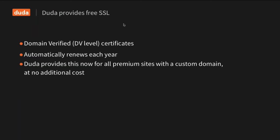And so when we generate that certificate, the certificate is only valid for actually 3 months at a time. Most certificates, when you generate them, are valid for a year at a time, but Duda is doing it as part of the Let's Encrypt project. It's actually a 3-month timeline. But we automatically renew these, so once they're generated, this is not something that you need to come in and renew or check a box or pay for again or anything like that.